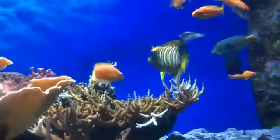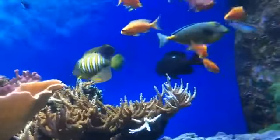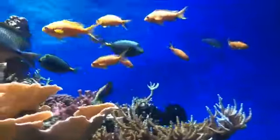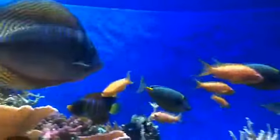So the fish and corals in this exhibit are Indo-Pacific, with a few things like those chromis, the ones that are kind of green and silverish, those are Australian. So maybe a slight Australian lean in this exhibit, but mostly Indo-Pacific grouping of animals.